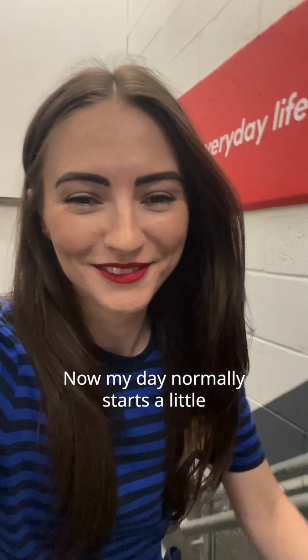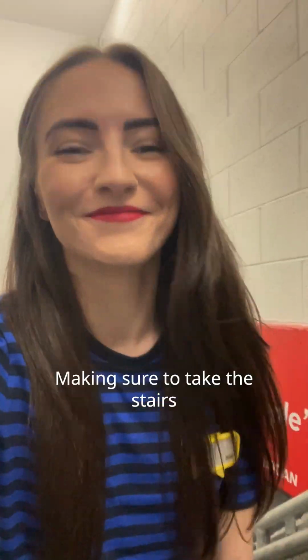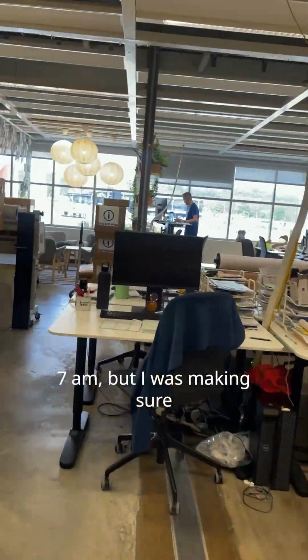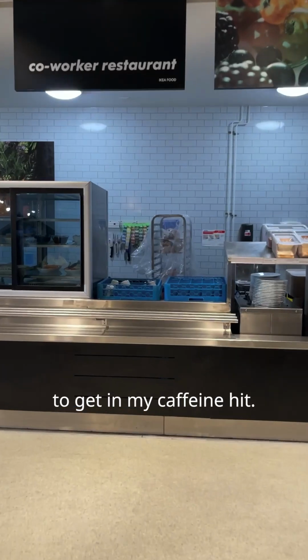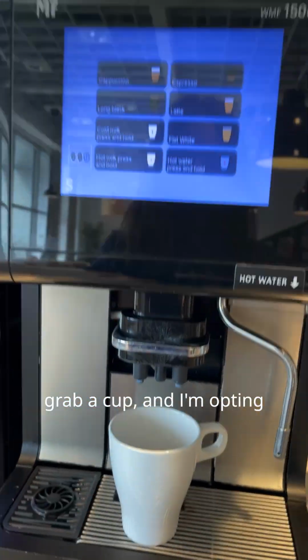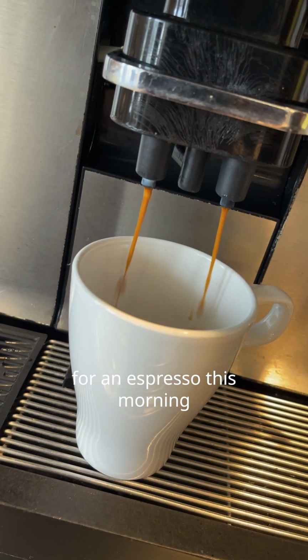Now, my day normally starts a little something like this, making sure to take the stairs to get in the extra steps and saying good morning to our lovely security as I enter. Now, the team here starts at around 7 a.m, but I was making sure I got in early here to get in my caffeine hit. Straight into our staff restaurant, grab a cup, and I'm opting for an espresso this morning so the coffee goes straight in.